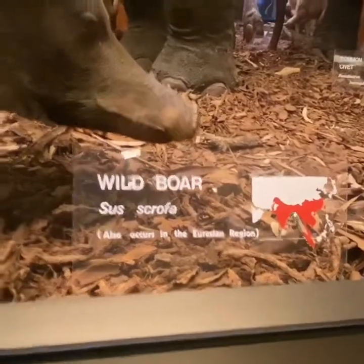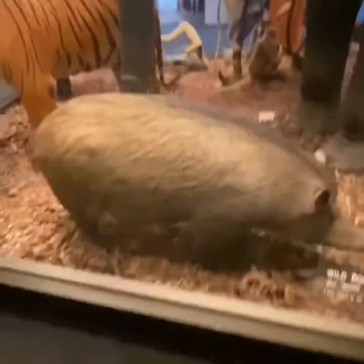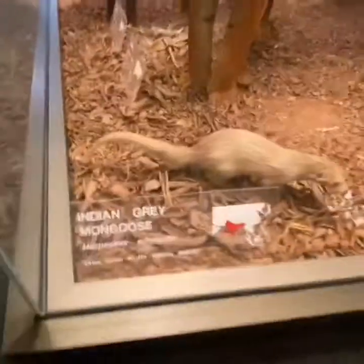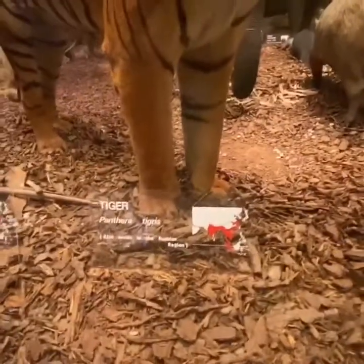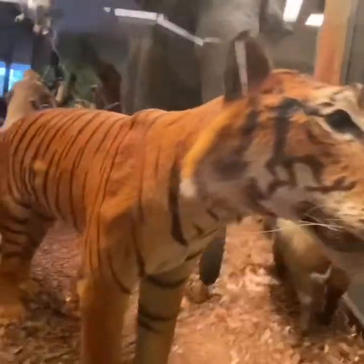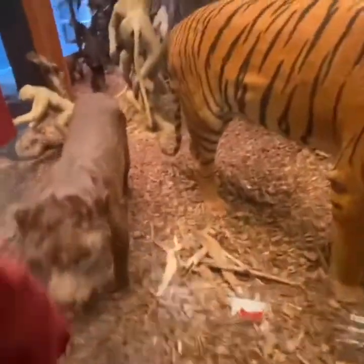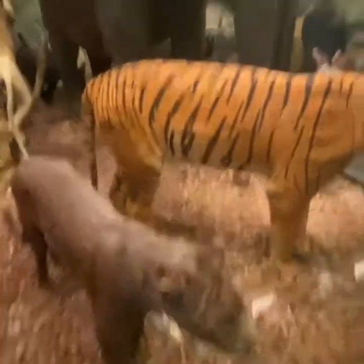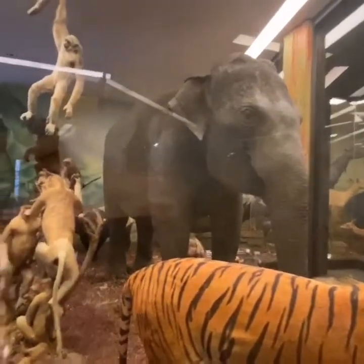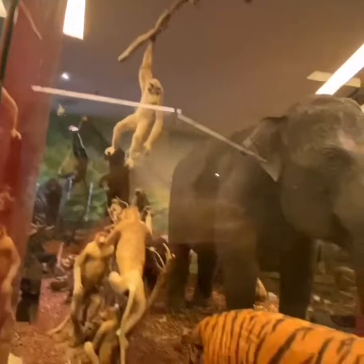Hey, look, wild boar. It's an Indian gray mongoose. Tiger. Elephant. A black bear. That's a tiger. Leopard. Oh, it's a leopard. A cute leopard, and it's a big elephant and a monkey.